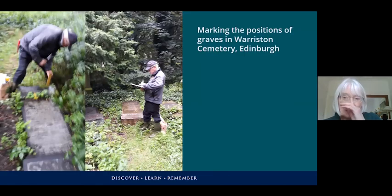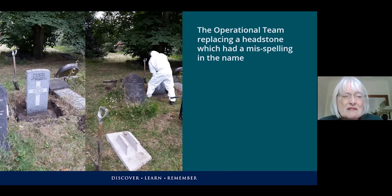And Mark, moving on specifically to Edinburgh, this is my colleague Ian, our operations manager, going through Warriston recently, marking where our private memorials are so that the contractor we use can do his strimming properly. And this happens to be in North Merchiston Cemetery.